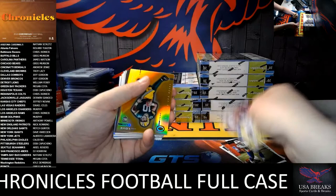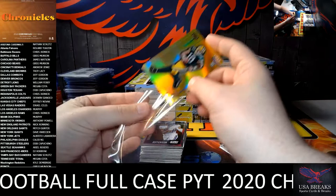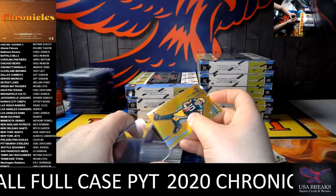Oh. Very nice hit. Jordan Love, gold, 2 of 10. Very, very nice hit for the Packers. Is that Megan? Megan Coda. Nice hit, Meg. That's a couple bucks.